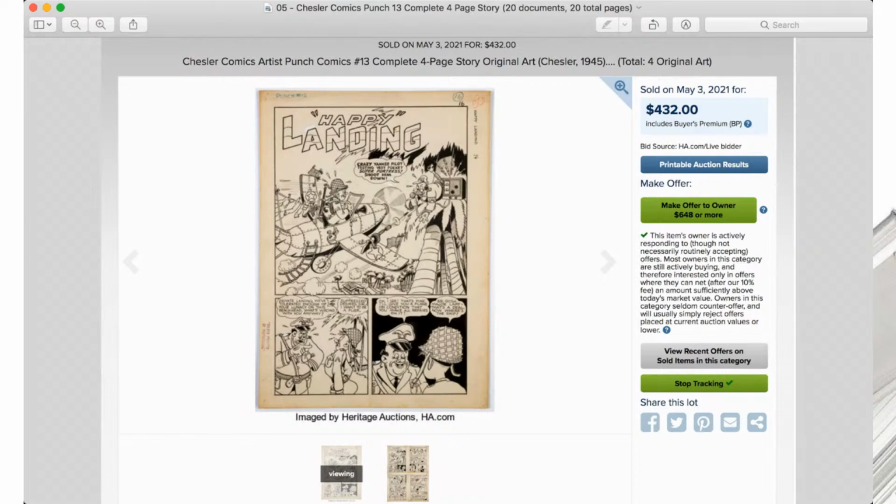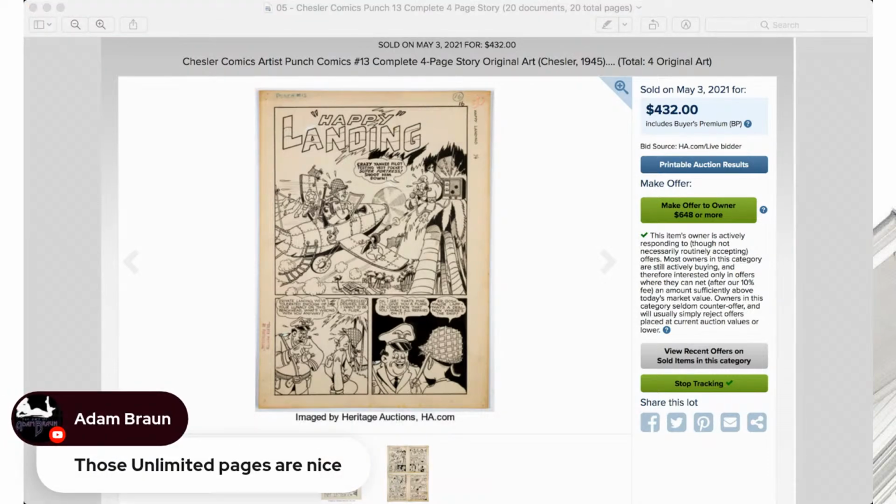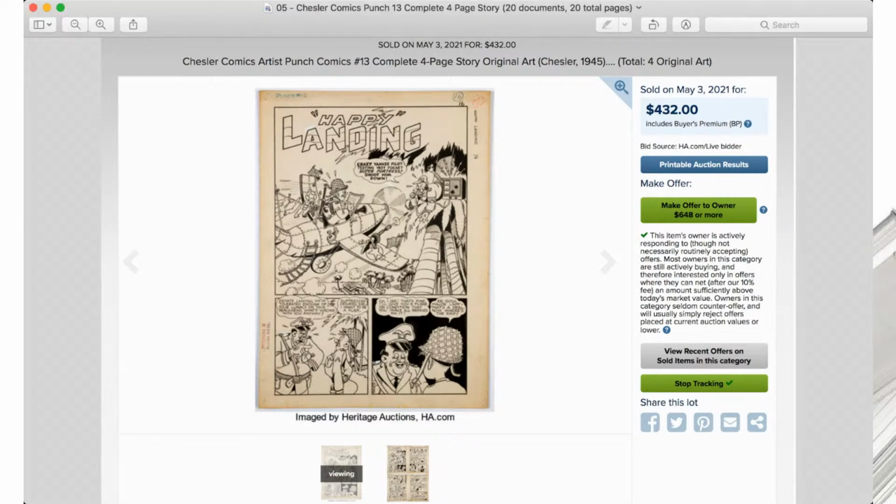Man, $432 for a complete story from a Golden Age Chesler Punch Comics issue number 13. It sounds like a good deal to me. Then again, I know very little about the content and or who's collecting this kind of stuff, but pretty cool to look at nonetheless. We got Adam Braun in the house saying those unlimited pages are nice. Yeah, let's move on to the next one.